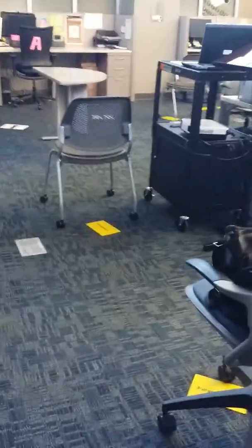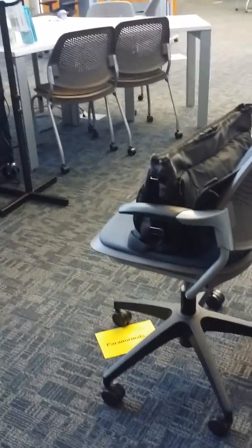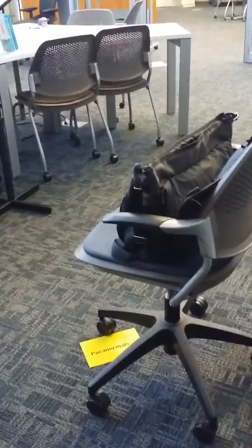Okay? The cool thing about this is if you are a paranormal or a person in black working in the back area, you've got lots of nooks and crannies that you can hide in. So if you imagine some of these as chairs, some of these as tables, the paranormals can sneak out at the visitors from down by their feet, okay?